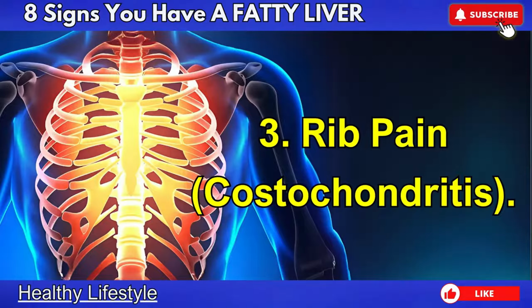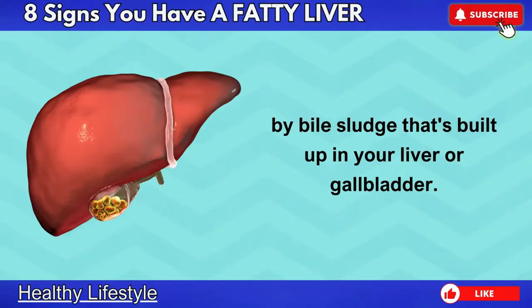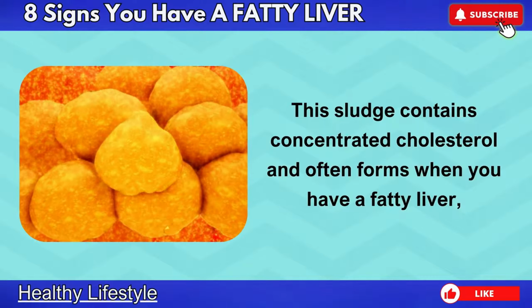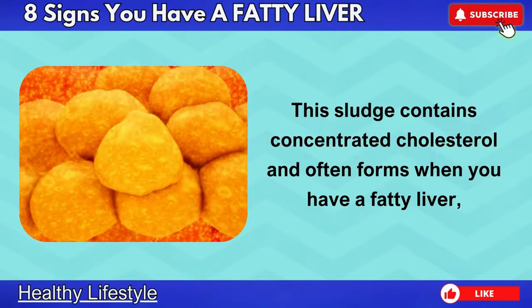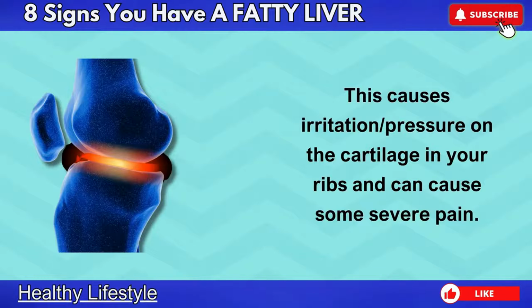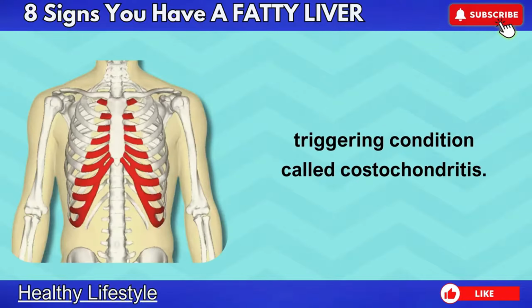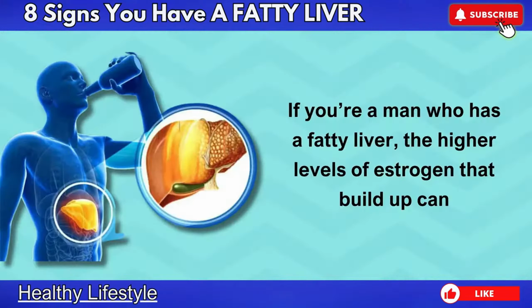3. Rib pain, costochondritis. If you have pain in the ribs on your right side, this can also be caused by bile sludge that's built up in your liver or gallbladder. This sludge contains concentrated cholesterol and often forms when you have a fatty liver or your gallbladder is irritated and the bile has become too thick. This causes irritation and pressure on the cartilage in your ribs and can cause some severe pain. Especially if you sit at a desk all day, these little rib hinges can start seizing up, triggering a condition called costochondritis.